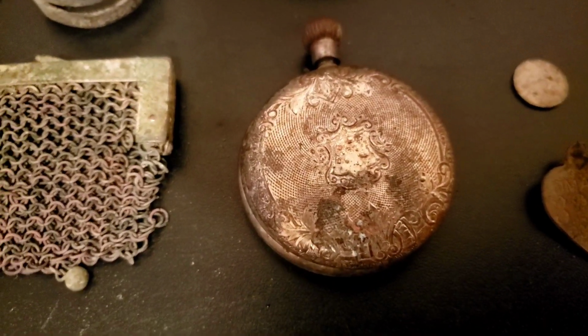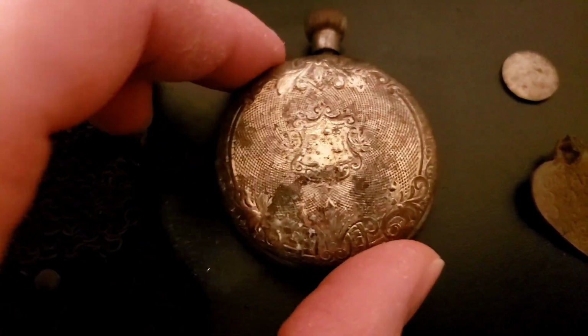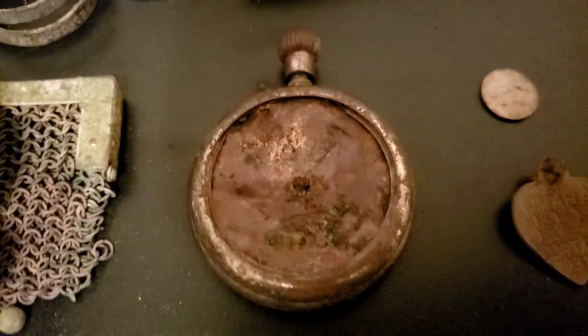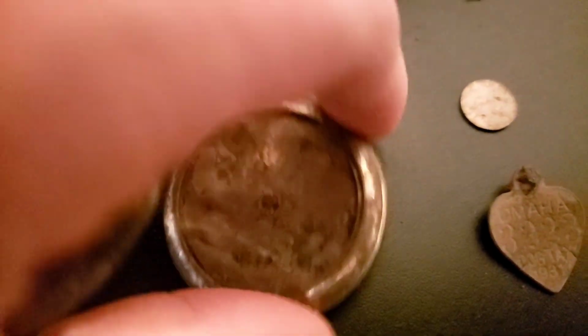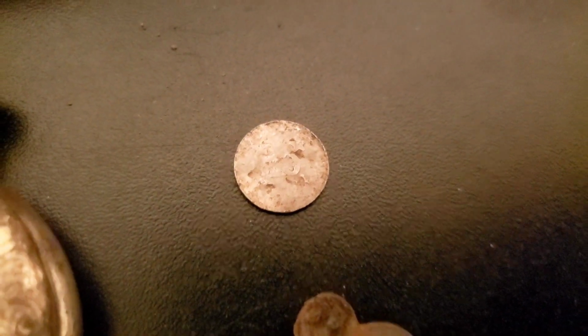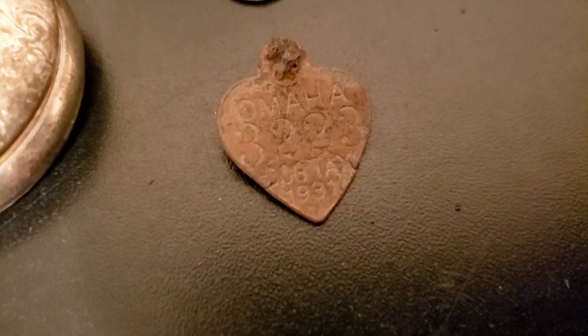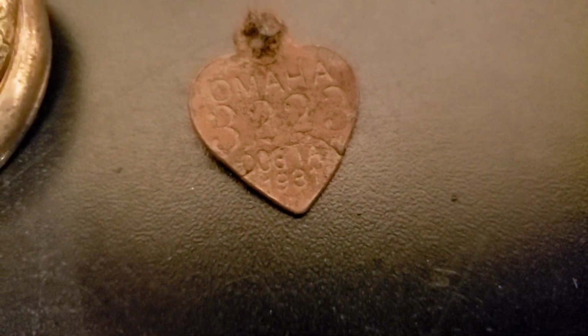I got my first ever pocket watch that is complete. So this was a huge bucket lister. A lot of fancy on the back there, silver plate. And then inside, you can see the gut still. And then, again, no coins, but I did get a 10-cent play coin. And my oldest Omaha dog tax tag ever. This one is dated 1931, if you can see that down there.